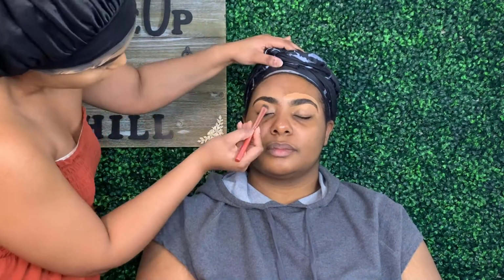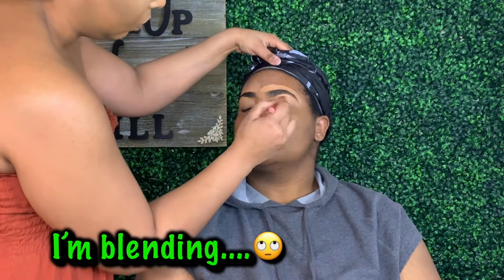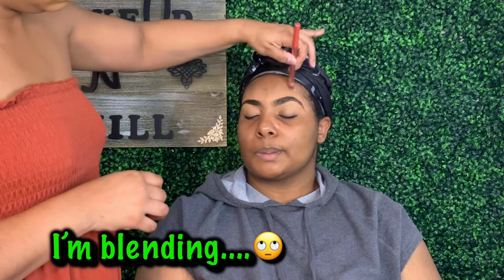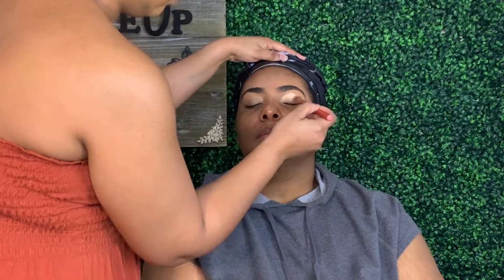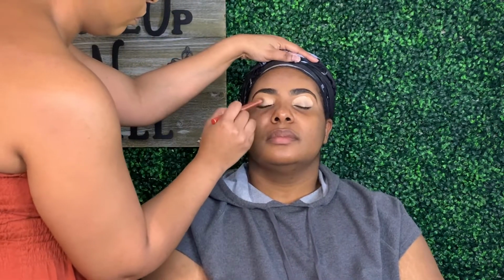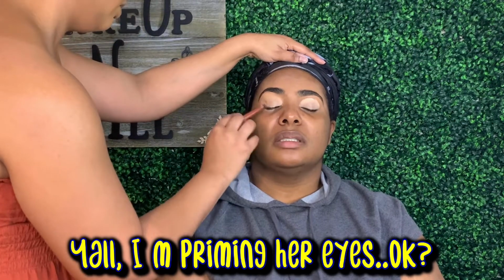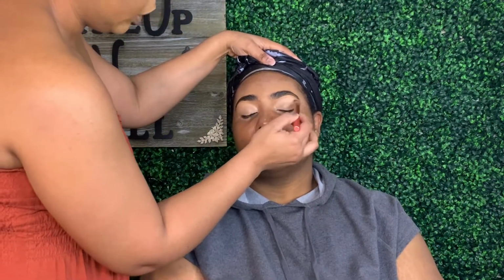Now she's using a small fluffy brush to remove what she just put there. I don't understand. Anyway, she probably knows what she's doing. She's now applying a lighter color and blending both to give a lighter shade, I'm thinking.